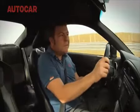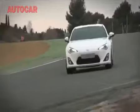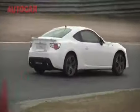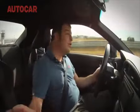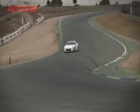Conclusion, love this car to bits basically. Love the steering, love the handling, quite like the engine. No, but overall it's a fantastic sports car. So long as companies as big as Toyota continue to have the balls to produce cars as exciting as this, us enthusiasts have got nothing to worry about. Nothing to worry about at all.